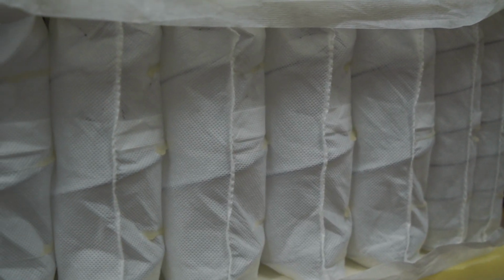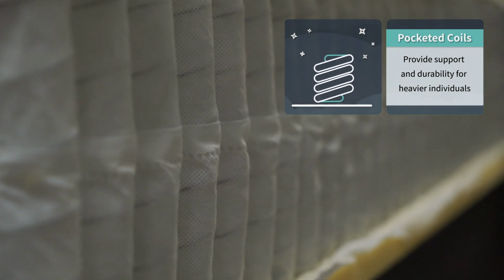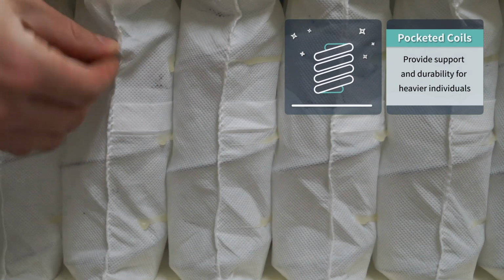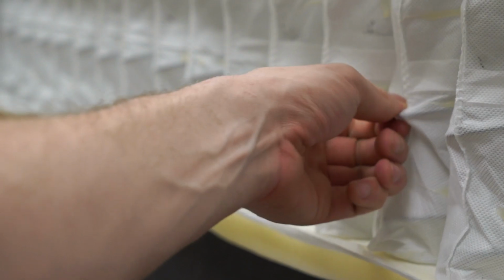And do know that if you are a heavier person, above the 200 to 250 pound range, we would recommend that you look into a bed that does have pocketed coils just because they provide a lot more long-term support and durability for those bigger body types. But if you just want a bed that has some of that bounce, also going the route of pocketed coils might be right for you. So in that case, maybe check out the Signature.